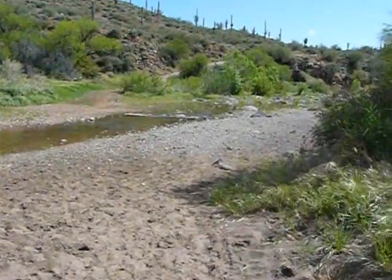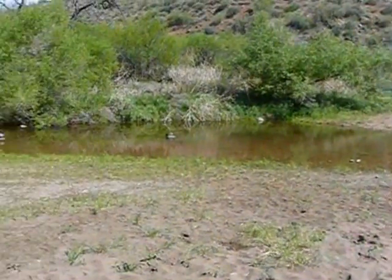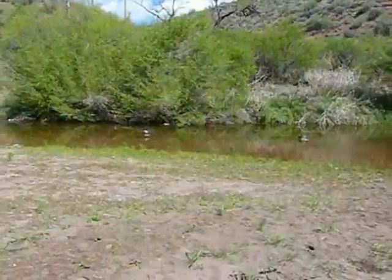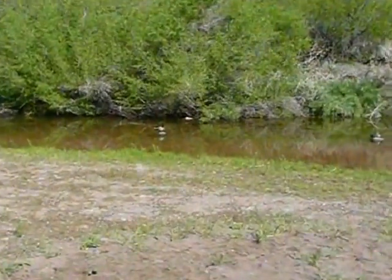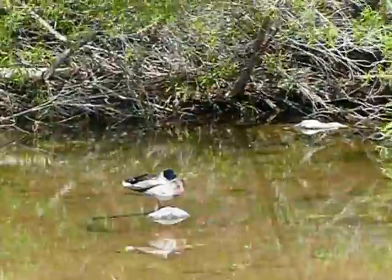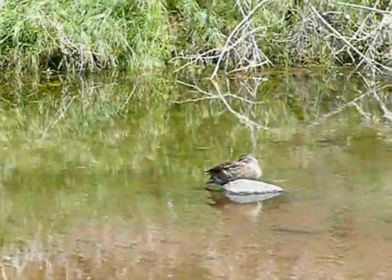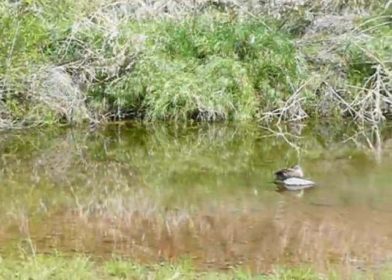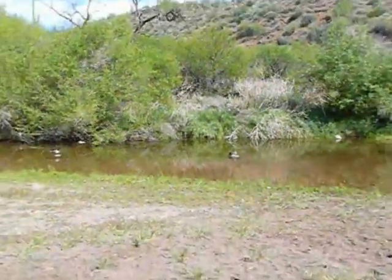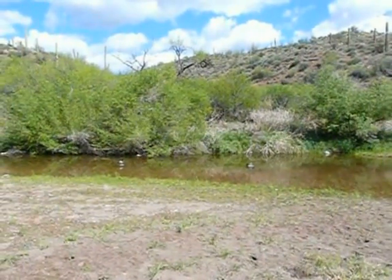They're sleeping. Sleeping duckies. We have sleeping ducks. Sleeping duck one and sleeping duck two. This is the mallard couple that hangs out at Cave Creek. You'll see them in various places in the creek and along the creek. But today, they've chosen the middle.